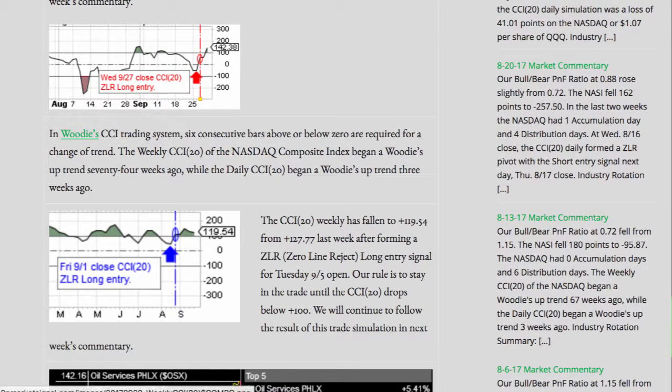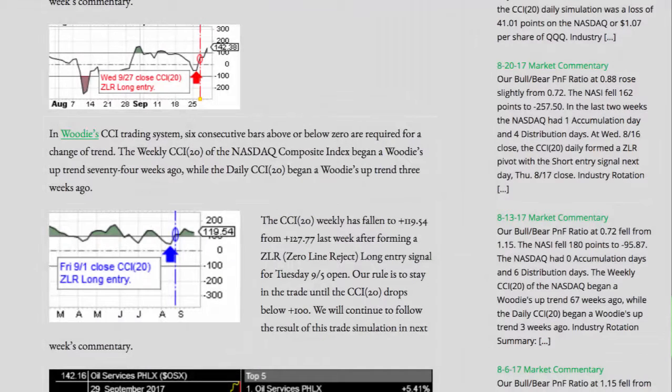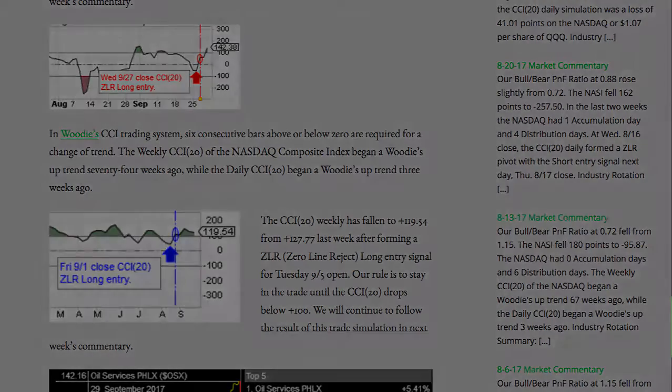The CCI 20 weekly has fallen to a positive 119.54 from a positive 127.77 last week, after forming a zero-line reject long entry signal for Tuesday, 9/5 open. Our rule is to stay in the trade until the CCI 20 drops below plus 100. We will continue to follow the result of this trade simulation in next week's commentary.